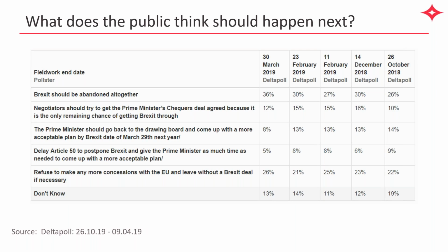In terms of public opinion, it seems to be wearing thin. Even as recently as October 2018, public opinion was relatively split. There's plenty of support for middle ground measures such as delayed, continued EU negotiations. As you can see, when you get to the polls at the end of March, they show a significant swing towards far more hardline measures to get this saga ended.